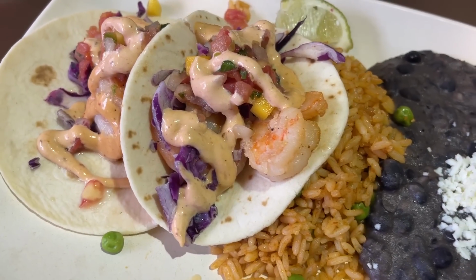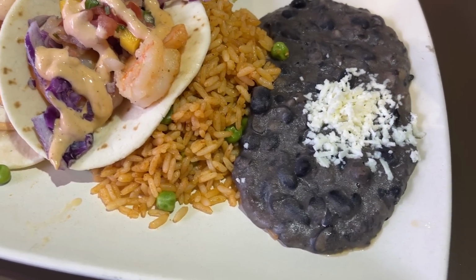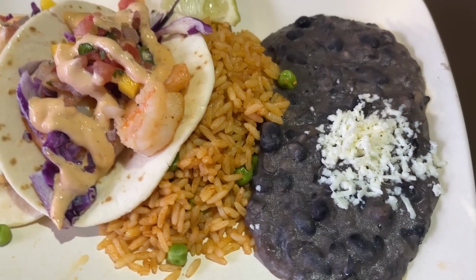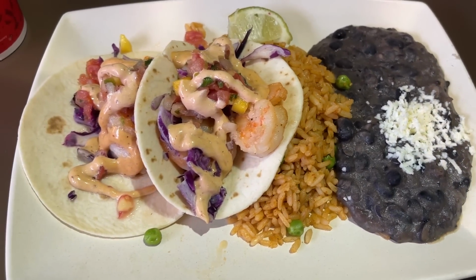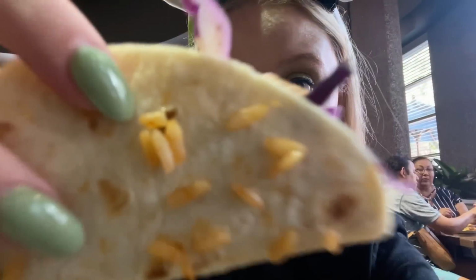Alrighty, it was still fairly busy when I came. It's only 1 o'clock, so it's not a super late lunch, but it's also not like a perfect lunch hour, if that makes sense. So I did have a little bit of trouble finding a seat, but it wasn't horrible. I just had to walk around for a minute and wait for somebody to get up. Now I am totally, fully ready to enjoy my lovely shrimp tacos that I love so much. Cheers. Have a bite.